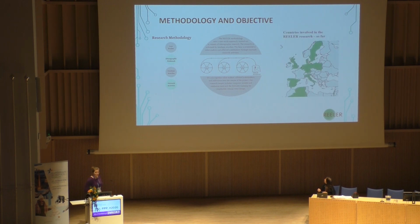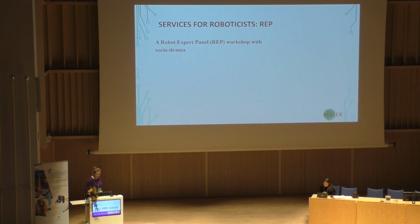In our first round of fieldwork, which was 6 months last year, we covered 10 countries in Europe, and we aim to maybe not cover another 10, but at least 4 or 5 more in the next round. And we have 3 rounds of fieldwork, hence the 3 little robot wheels there. As I said, our end product will be a roadmap for ethical, responsible robot design with recommendations for policy making for the European Commission.